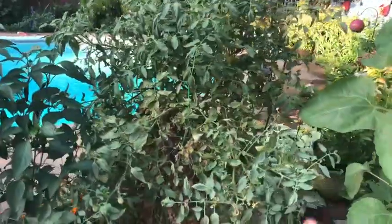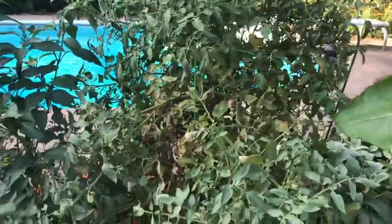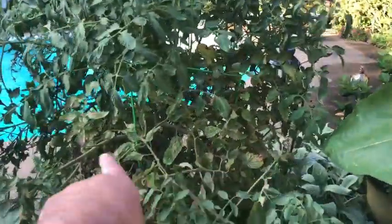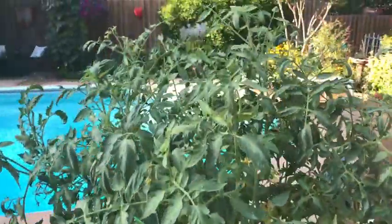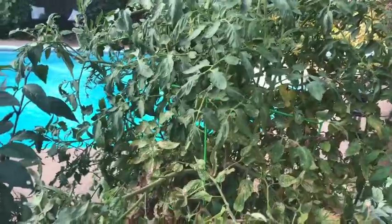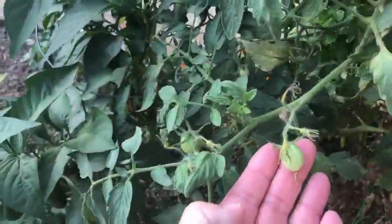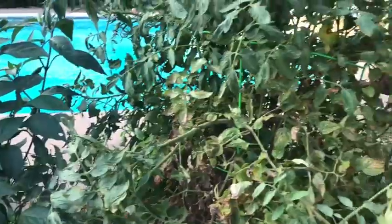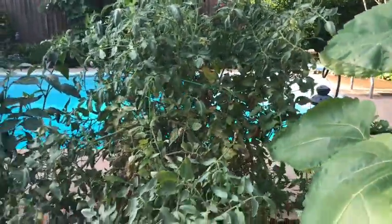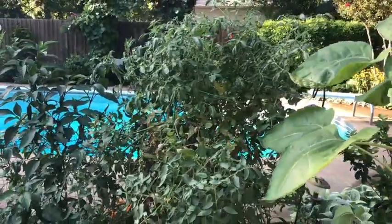Next up here is my tomato. This is a paste tomato. And as you can see, I've got a little bit of damage here just from summer heat and scorch. We always get that here in the South. But otherwise, it is a beautiful tomato plant. It's got blooms. Oh, and here's a baby tomato right there. But what you'll notice is that outside of those little baby tomatoes, there is absolutely nothing on this tomato vine.